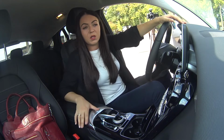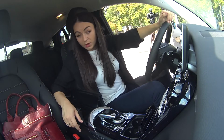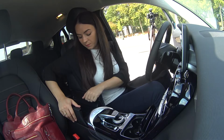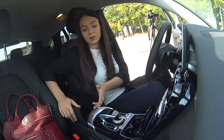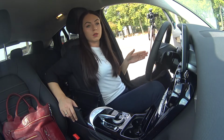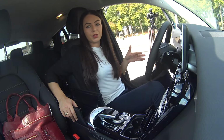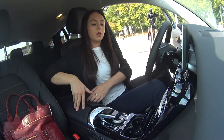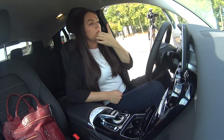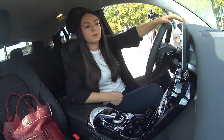But what really bothers me as well is that the USB port for any gadget is inside this box. I don't get it, seriously. Of course, I understand if a driver wants to charge his own phone, I see the logic here, okay? He puts the phone in, he closes it, it's cool because it's hands-free, he can talk, he doesn't really need his phone to speak with someone because it's hands-free here.